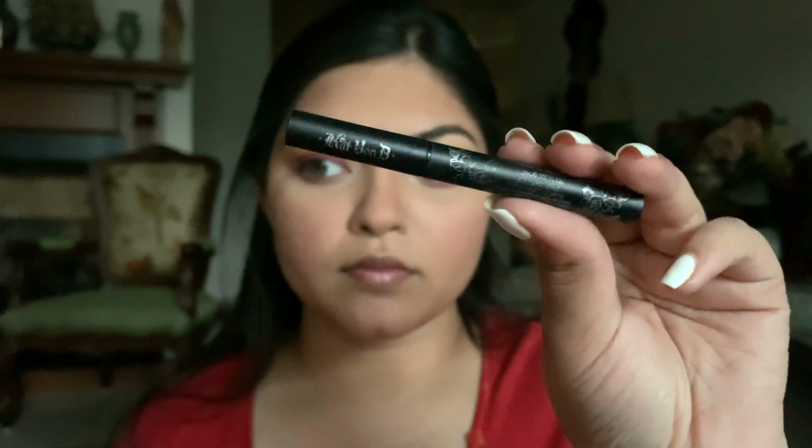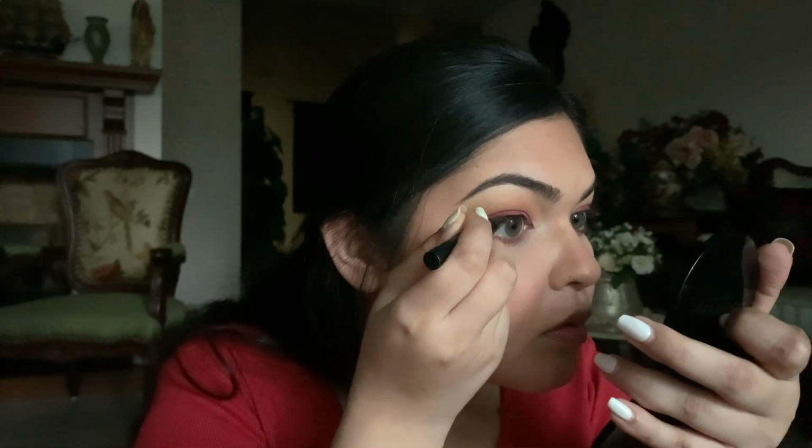Then I'm going to move ahead to my brows. I'm using the Anastasia Beverly Hills Dip Brow Pomade and I'm just going to fill in the spaces. Then I'm going to use my eyeliner by Kat Von D. It's the Tattoo Liner in Trooper Black.